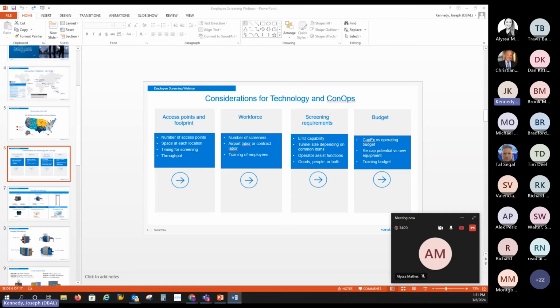We have the workforce, so the number of screeners, whether it's airport labor or contract labor, and then the main consideration there is how you're training people, right? And then the screening requirements. So whether you need an ETD capability, the tunnel size to consider when you're looking at X-rays, if it would make sense to have an operator assist function, and then whether you're screening goods, people, or both. I know mainly we're talking about employee screening here, but in a lot of conversations I've been having, we've been discussing screening actual goods going into the sterile area as well, like concessions and things like that. And then obviously for all of you, you want to be considering the budget. So whether it's CapEx versus operating budget, and I will talk a little bit about recapping for the TSA because that has been coming up recently, and then looking at a training budget.